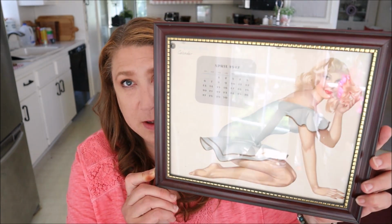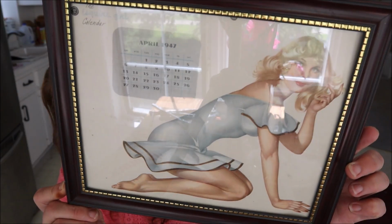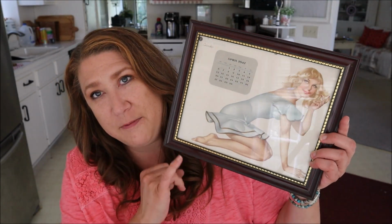All right, so this next item, I kind of have a little bit of buyer's remorse because I paid $15 for it. I think I overpaid a whole bunch on it, but I don't know for sure. But I saw it, and there was a whole bunch of them, and I saw this one, and I thought it was so cool. It is a page from an old pinup calendar from 1947, April 1947 to be exact, and it looks like this. Isn't that cool? I just love it so much. I'm going to definitely put it in a different frame. It's just in a cheapo frame right now. But I think it is so cool.